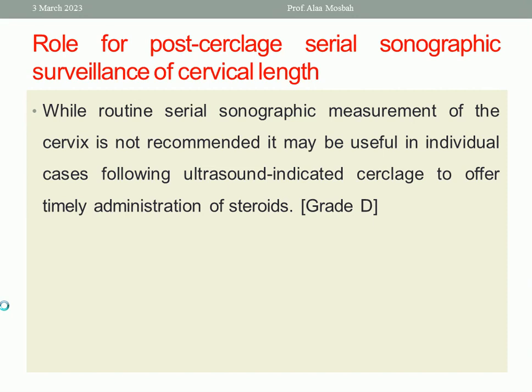Why? Because I may need to give the patient antenatal corticosteroid to enhance fetal lung maturity at proper time. So, this is the decision as regards the post-cerclage serial sonographic surveillance. And this is a grade D recommendation.